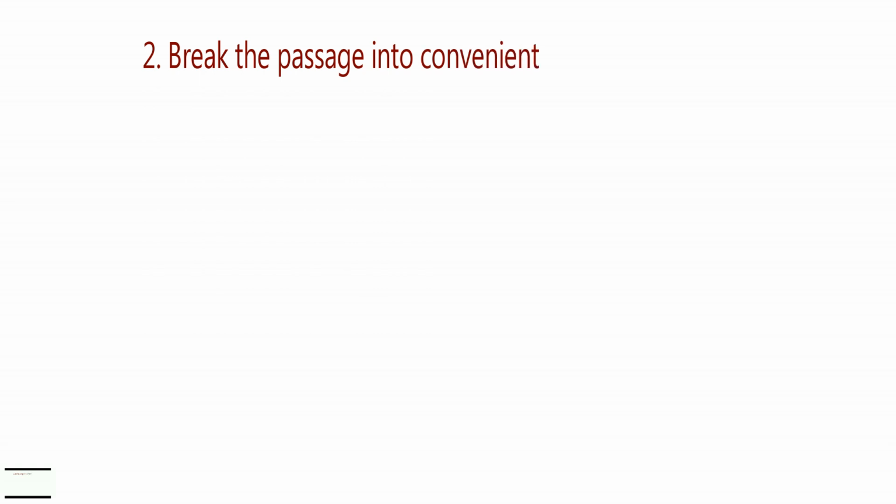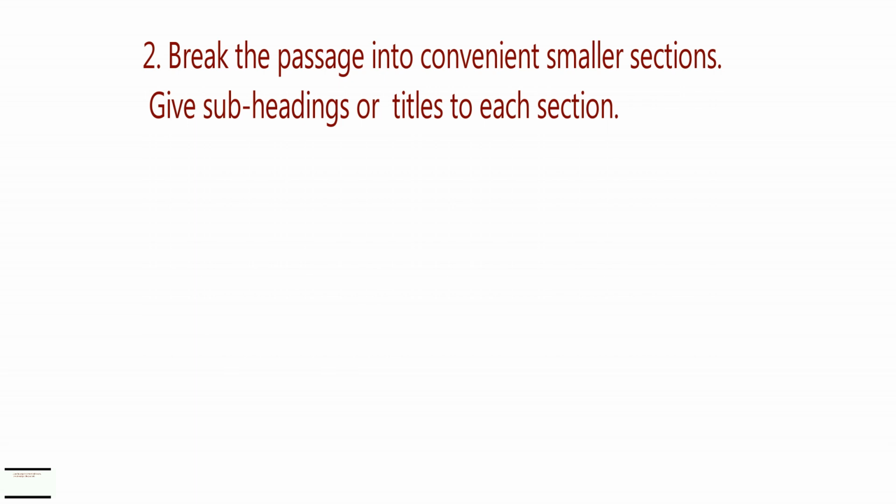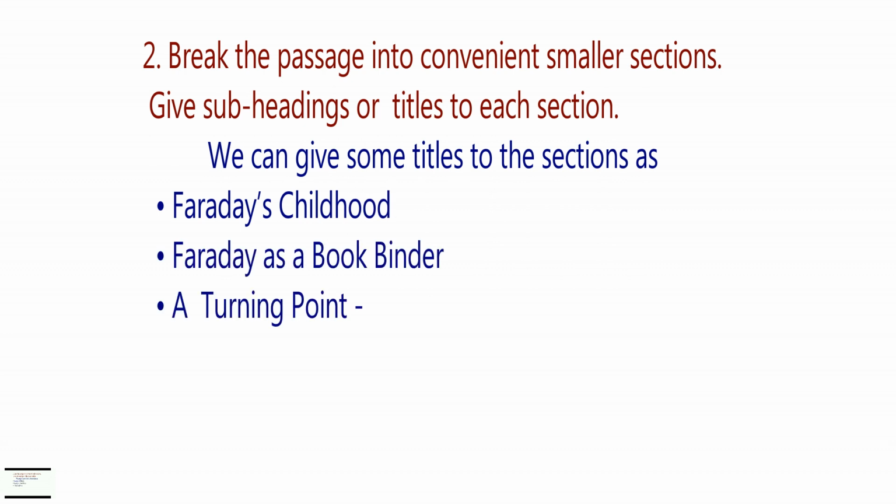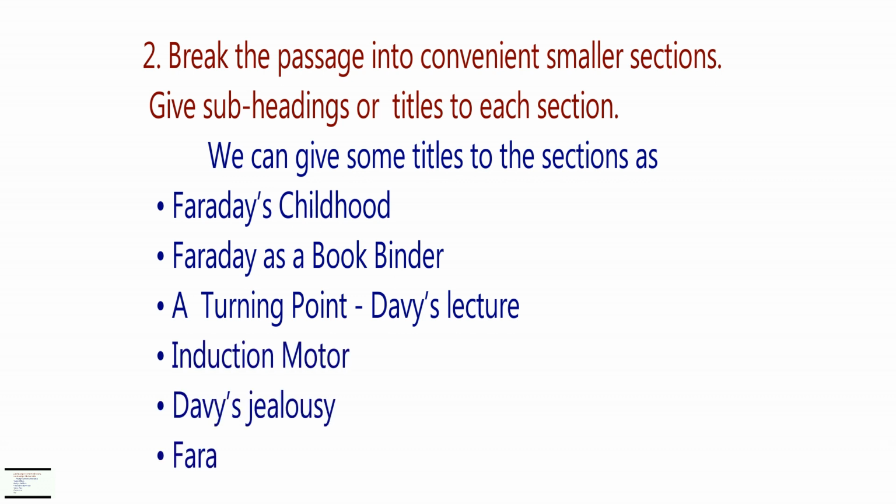Break the passage into convenient smaller sections. Give subheadings or titles to each section. We can give some of the titles according to the life of Faraday in the lesson: first, Faraday's childhood; Faraday as a bookbinder; a turning point; Davy's lecture; induction motor; Davy's jealousy; and Faraday as a complete scientist. These are based on the life of the scientist Faraday.